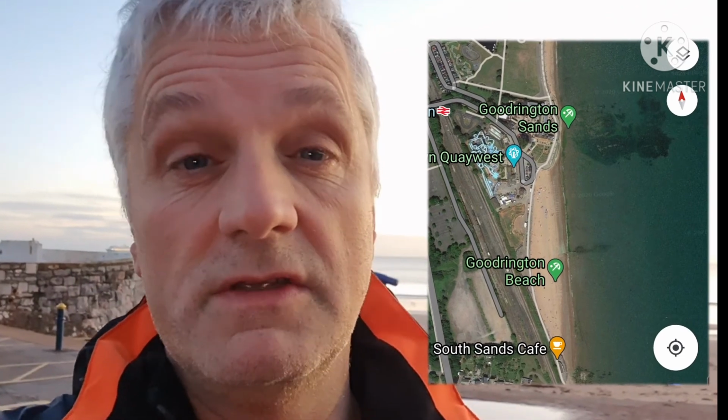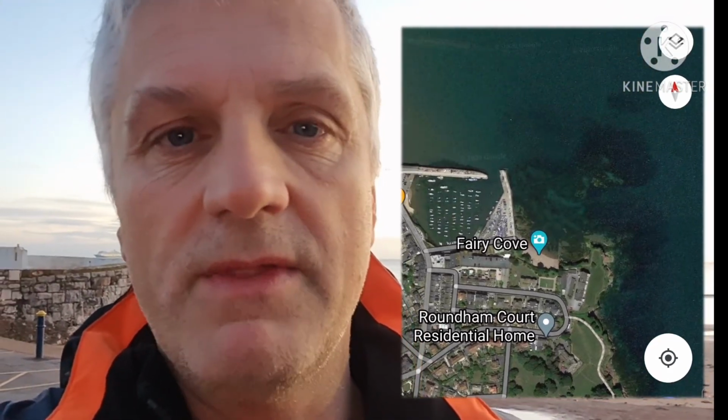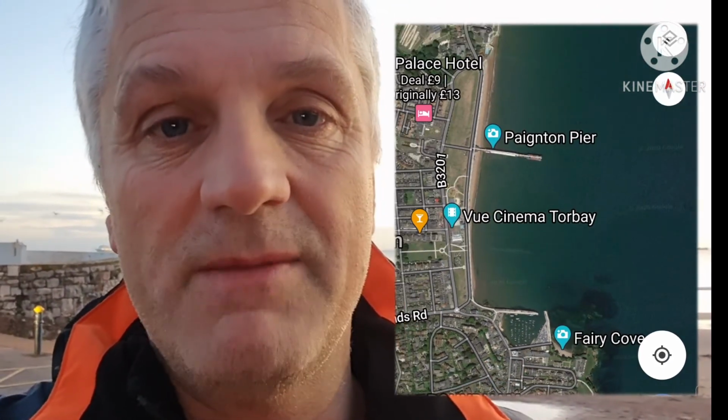So what we're going to do today is we're leaving Goodrington Bay. We're going to head straight out to sea to avoid rocks which are under the surface. I've seen that on the map. We're going to go around Roundham Head, out around the pier, and then back for breakfast at Pixie Cove. Fairy Cove, in fact. Have a look on the map.